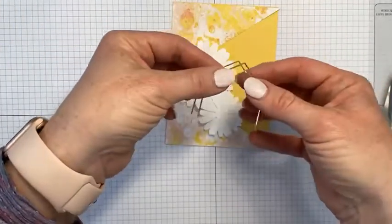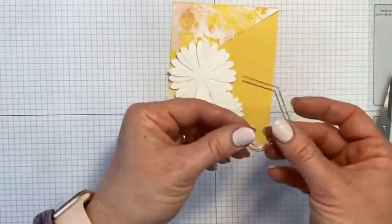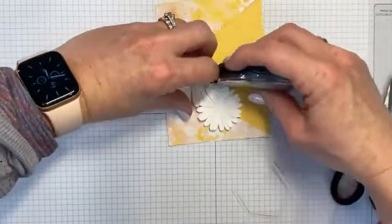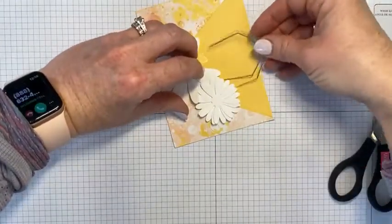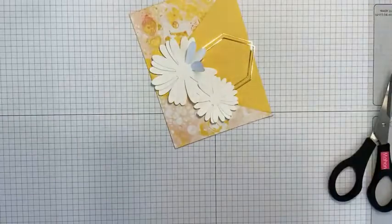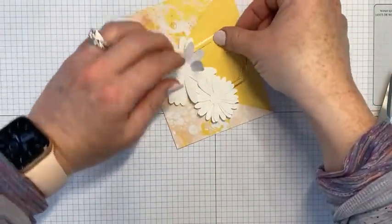And it's nice because they are attached at the corner there. So now I'm just going to add a little bit of glue, and we're gonna stick that in just like so.